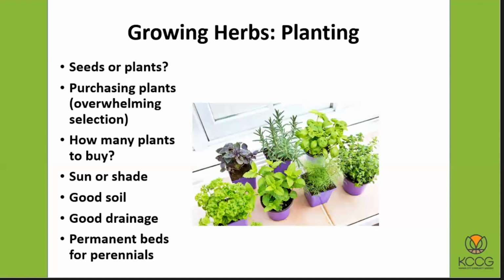And of course, good drainage is important. Some of the herbs are really fussy, things like lavender and sage. If it gets too wet over the winter, they may not survive because their roots just don't like to be too wet over the winter.